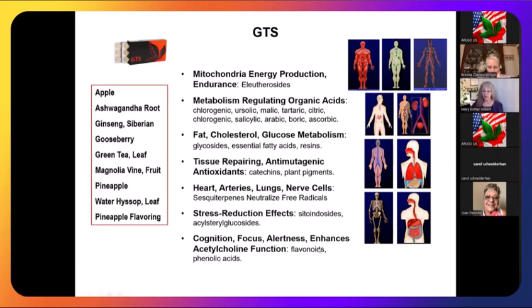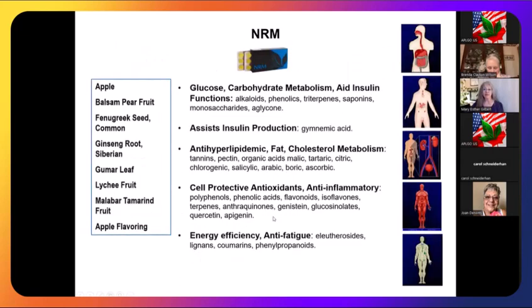So also the flavonoids and the phenolic acids will help cognition, help increase mental alertness, focusing on tasks, and they will enhance your acetylcholine function, which is a precursor to a lot of the nerve conductions in the nervous system. All right, so that's GTS.